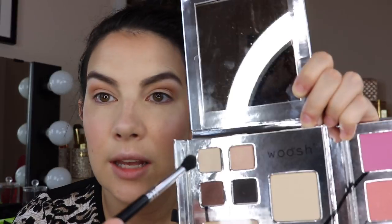Then I'm going to use the color called Base, which is just a light matte cream. I'm sorry, every time I hold up the palette, it's so reflective. I feel like it's really hard to see. Then I'm going to do some of that same creamy base shade right here on the inner part of the eye. And then I'll do a little bit of this brown, the Define color, right out here on the outer part of my lid.